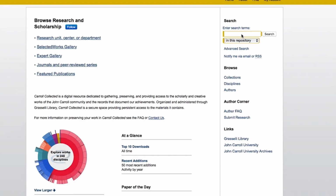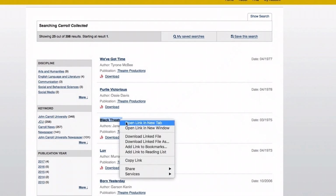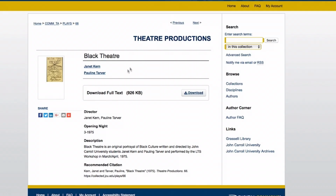Well, actually, it was interesting to find out that John Carroll used to actually have a black theater, and I never even thought that a predominantly white institution would actually have a black theater. So that was interesting to know. It's like, wow, why did they get rid of it, and different things like that. It was really cool to learn about that.